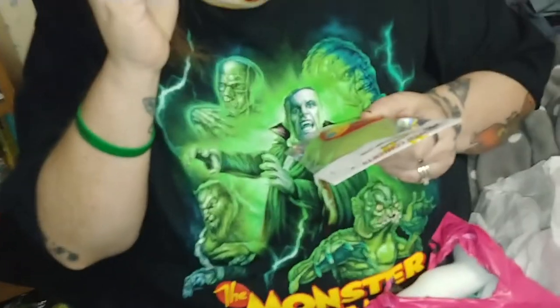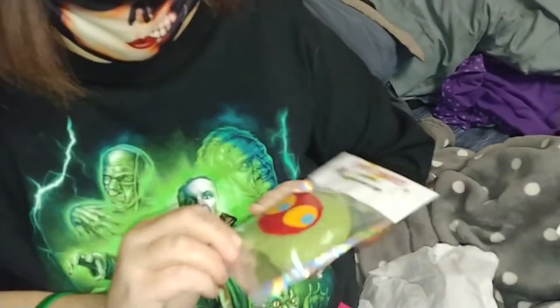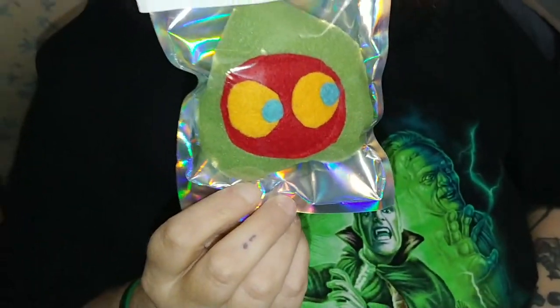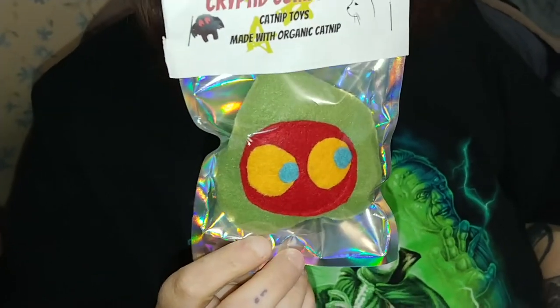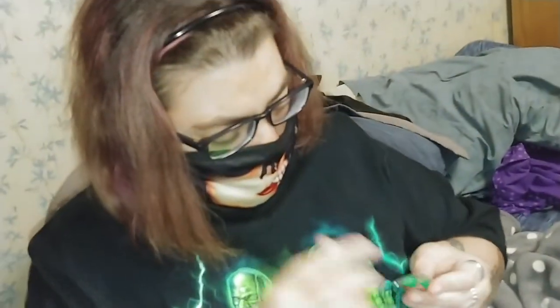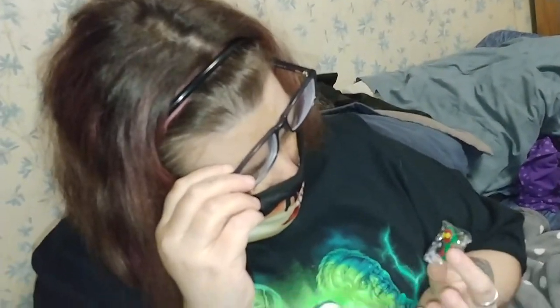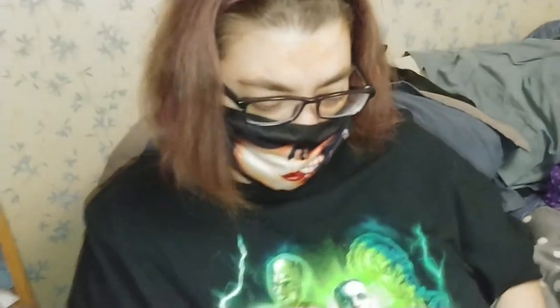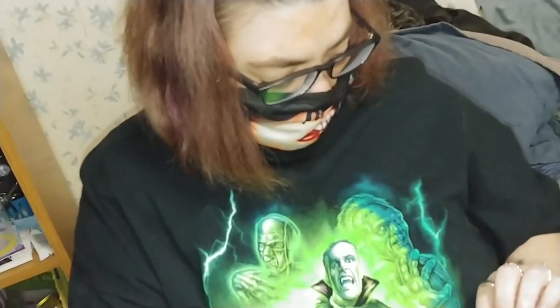And this is a catnip toy. That's the Plainfield monster. Yes. I don't like him. He looks goofy. That is cool. That's another Plainfield monster. Is that right? Plainfield monster? Am I right, guys? I think so.